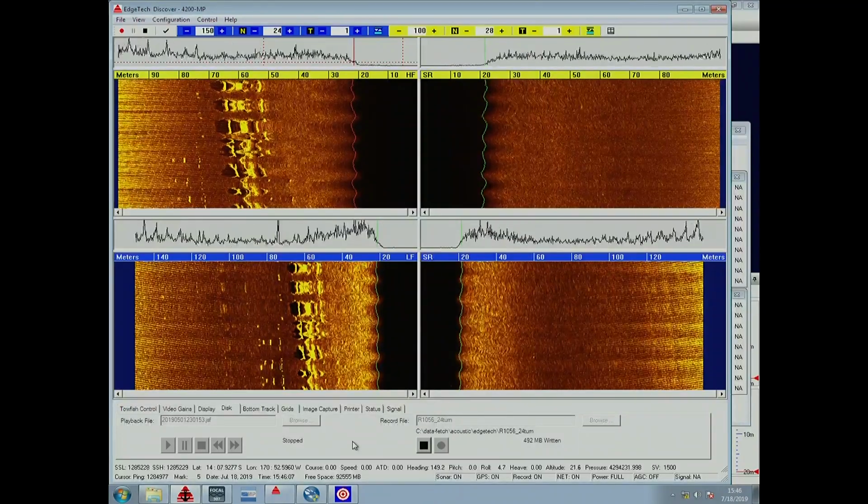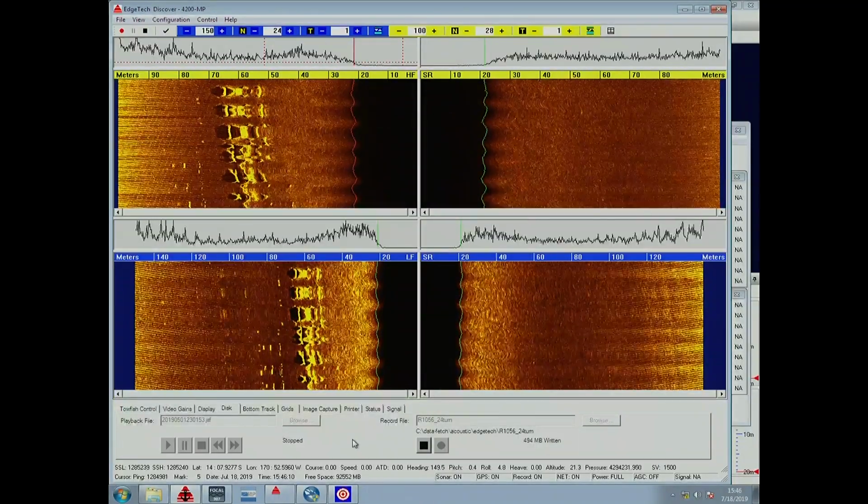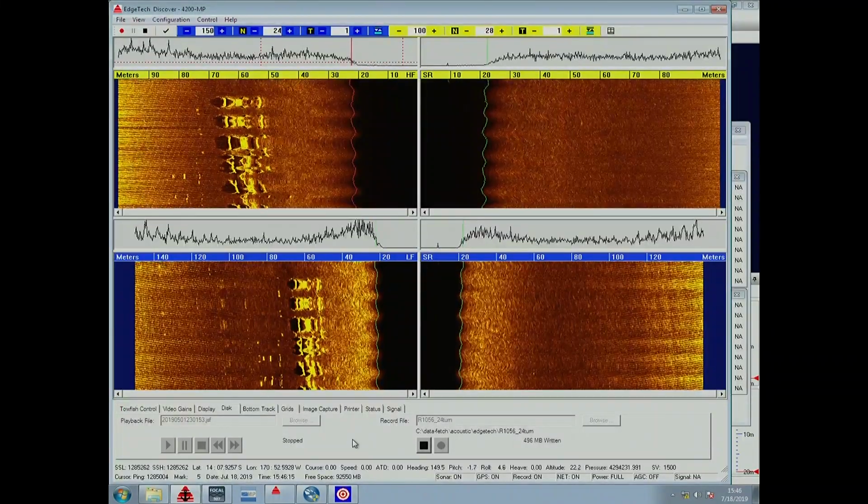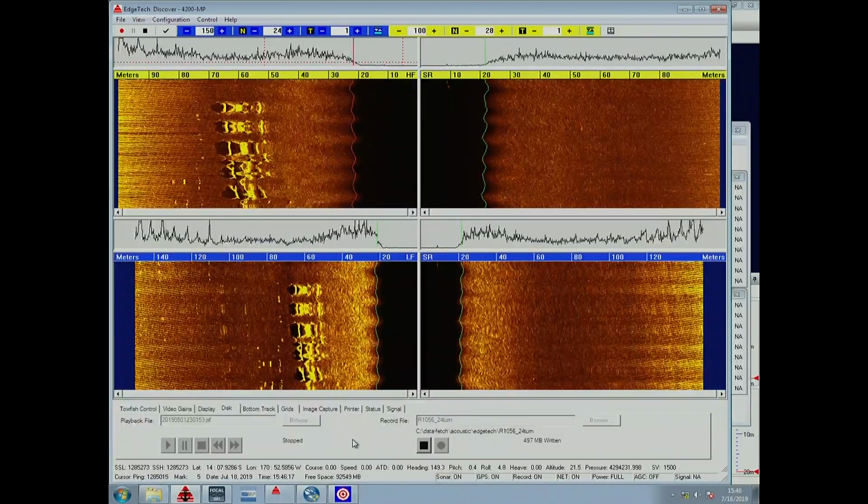Just so people know, official 80 plus is at 1724 UTC. Roger that.